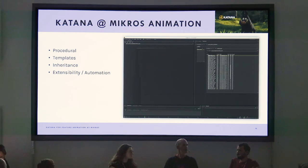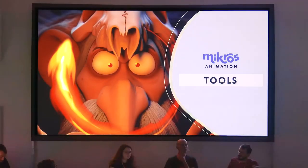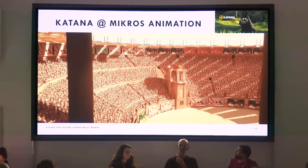And like this, we can minimize human intervention. Basically, we can automize all the steps that can be automized that a human should never touch. So now let's have a look at some of the tools that we were able to build in the past years. Here, this is an early example of a very simple crowd system, actually.